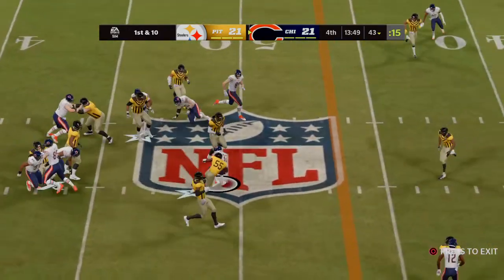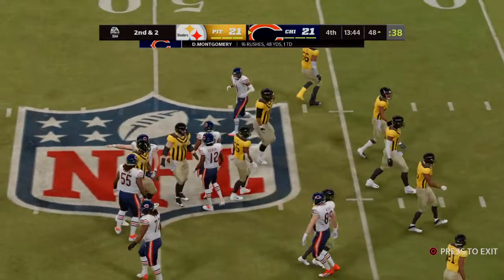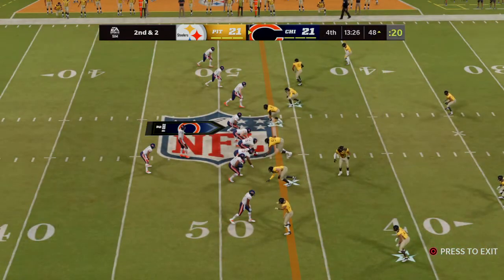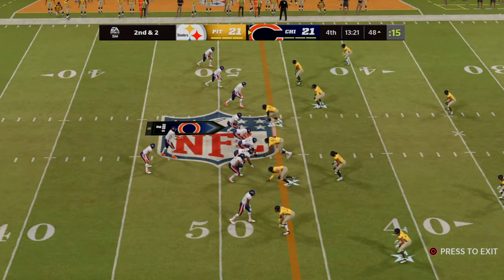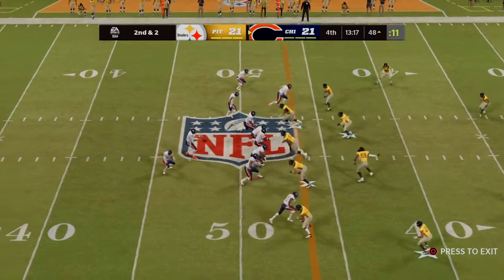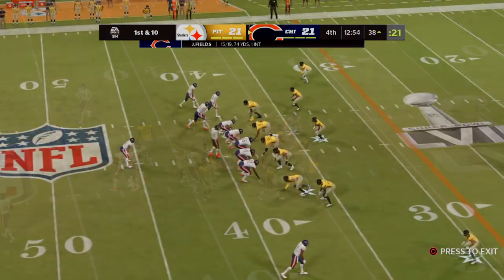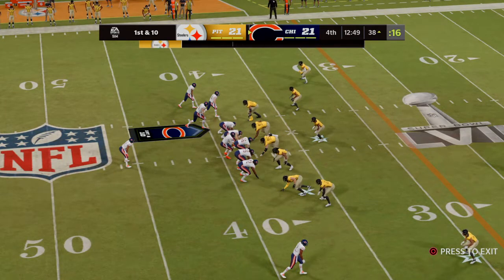Now Montgomery. And he'll get this one across midfield and down into Steeler territory. 8 yards on the pickup, and now they'll have some options on 2nd and short. Looking to throw. Fields. And they'll get him down as he's inside the 40. So signs of life in what's been a dormant offense in this 2nd half.